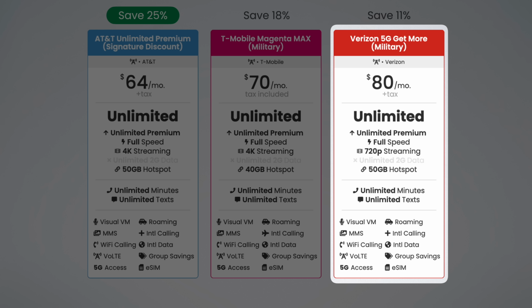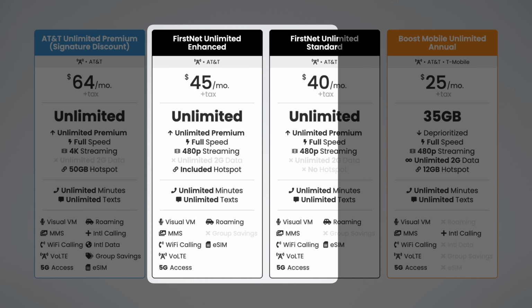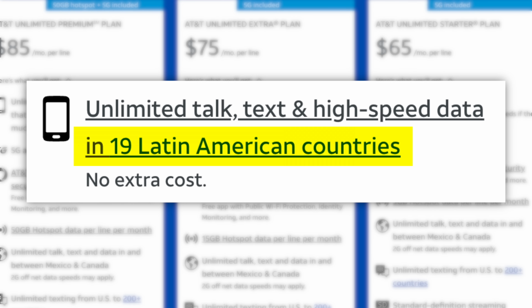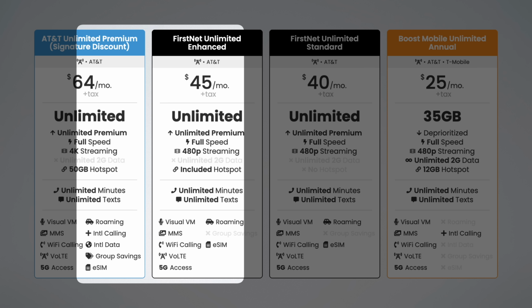And I think Verizon's plan is expensive and not worth it. Compared to the other plans on the AT&T network though, AT&T Unlimited Premium just isn't worth it in my mind. FirstNet is easily the best option for truly unlimited data here in the United States. The Unlimited Enhanced plan saves you $240 per year compared to AT&T Unlimited Premium. That said, if you do travel to Latin American countries, then maybe AT&T Unlimited Premium could be worth it. Otherwise, go FirstNet for unlimited data and go with Boost Mobile if you want to save some extra money and you're a lighter data user.